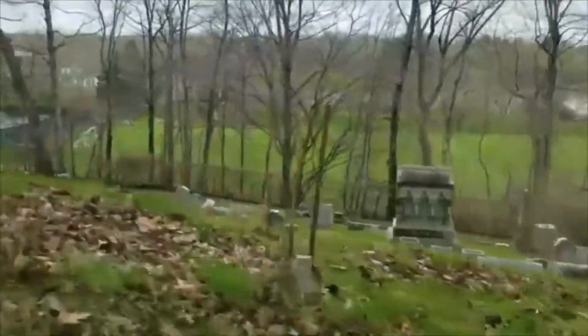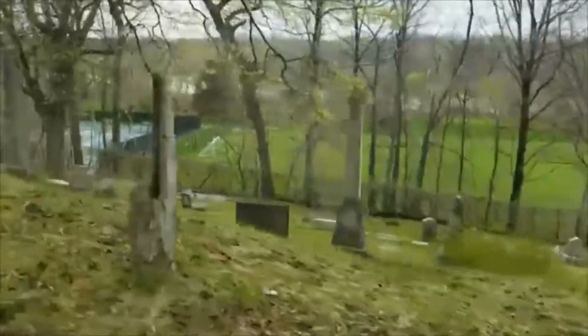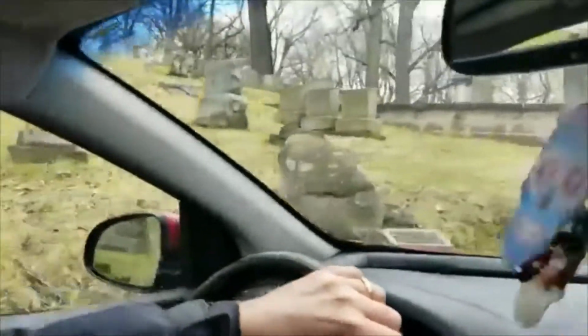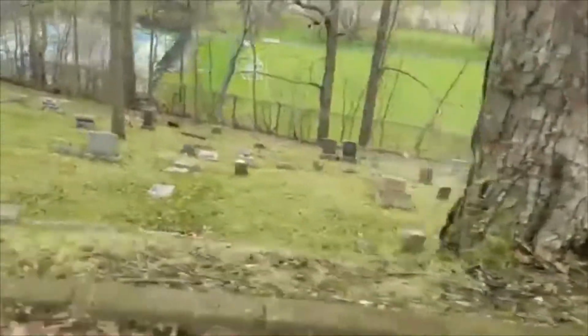If anyone's seen Poltergeist 2, when the zombies come, they can totally get... If you're ever going to put a pool in your backyard, make sure you dig up the bones. Oh, just so cool.